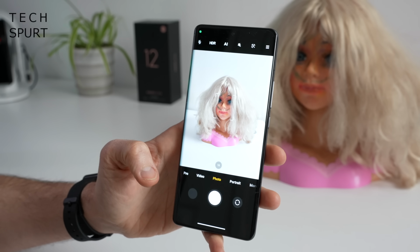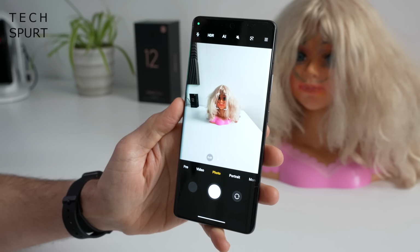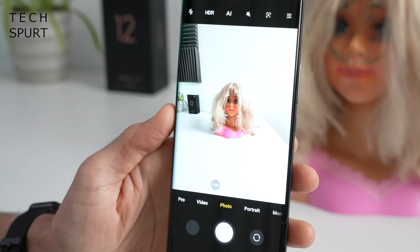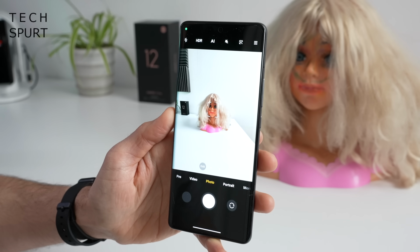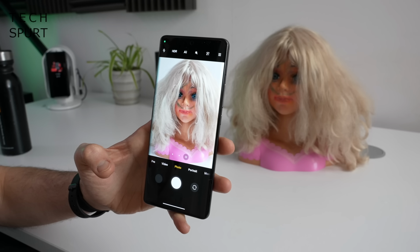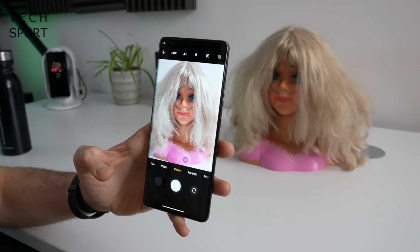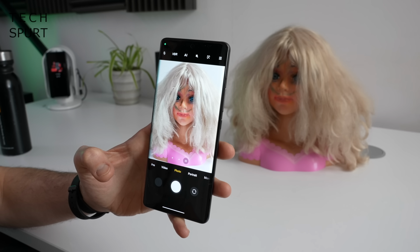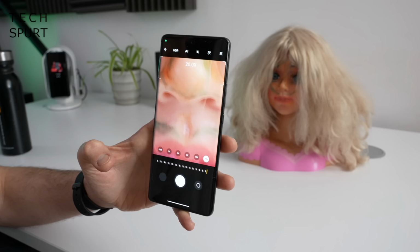As for those other 2 lenses slapped on the back, well, you've got an ultra wide angle shooter and it is once again a 50 megapixel resolution sensor. So you should be able to get nice detailed shots, hopefully in low light environments as well. And then rounding off the show is a 50 megapixel telephoto lens as well. This serves up a 2x optical zoom, so the same as the Oppo Find X5 Pro, not as strong as some rivals, of course, with periscope lenses instead. You've got 48mm focal length, and I will of course be fully testing this out. Looks like it maxes out at 20 times.